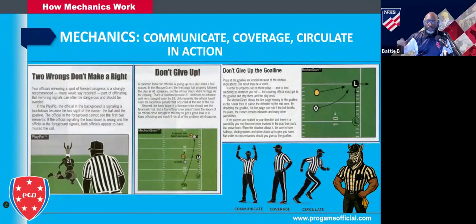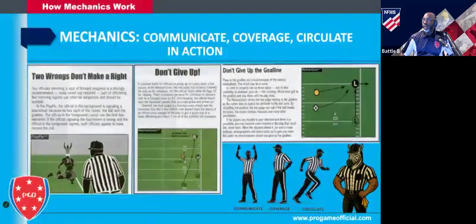You're not waiting on the line of scrimmage. You're not going to see what happens to the play. Doesn't matter if the quarterback gets sacked. Doesn't matter if it's a fumble. Your job is to get to that goal line and stay at that goal line until the play ends. All right?